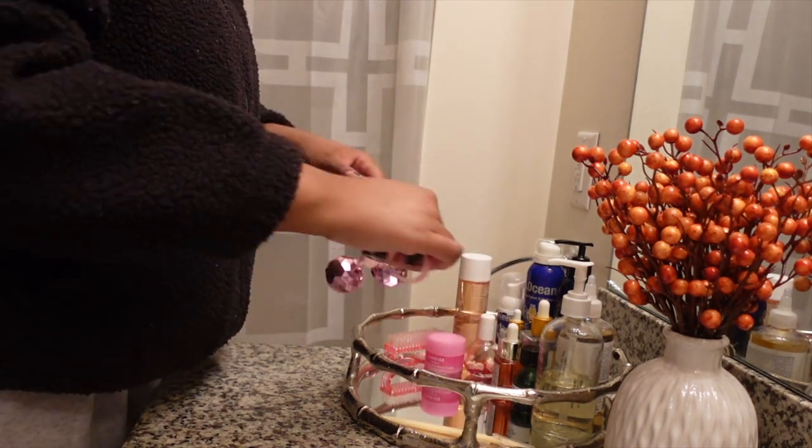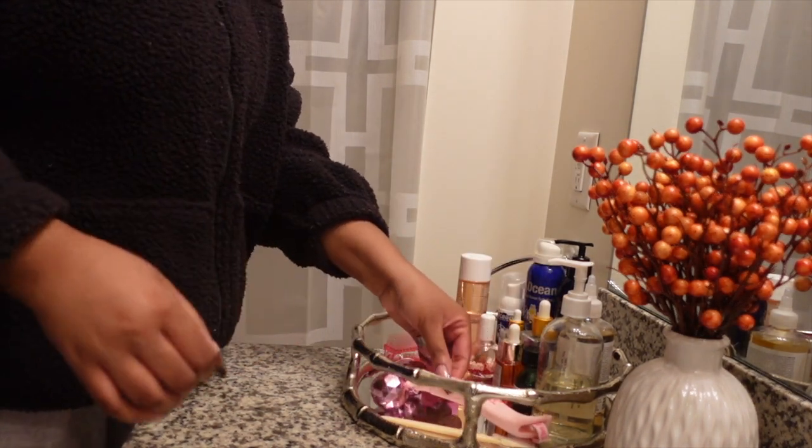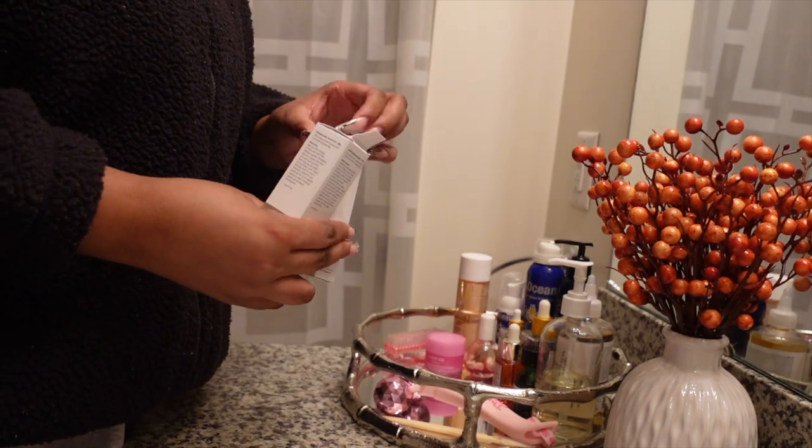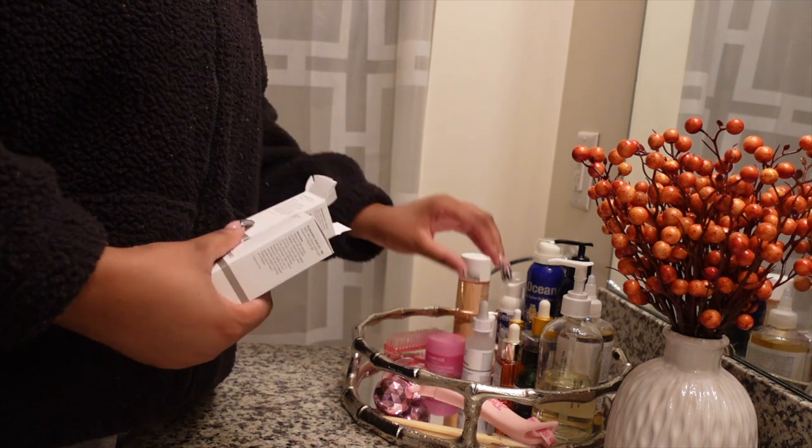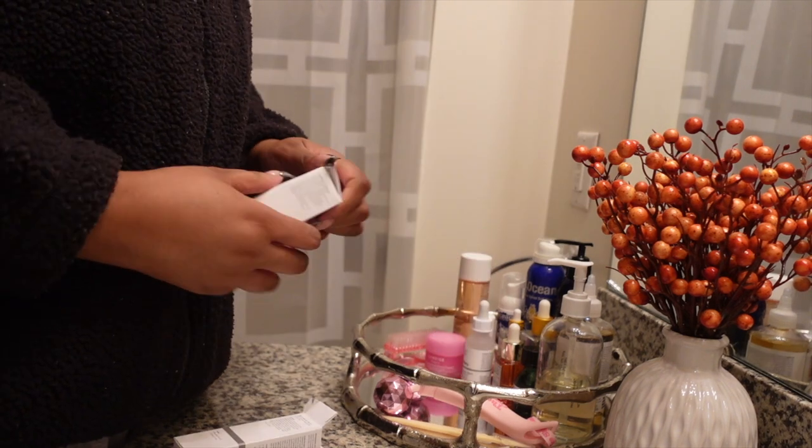So I picked it up, got my pink balls. If y'all saw my birthday haul, you know, if you know, you know. And my ordinary stuff from that birthday haul as well. Just everything so I can be persuaded to use it more often.